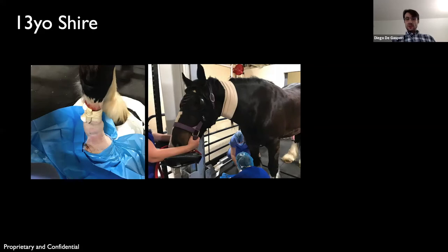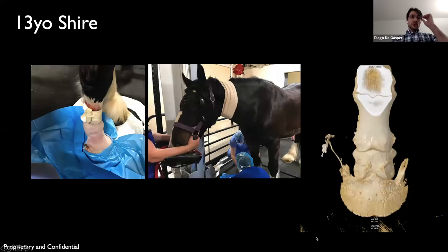useful because we could determine, I'm trying to pass my slide forward here, but it won't go. There we go. We were able to determine that that fistula or that draining tract communicates all the way down to the coffin bone. And there's also a suspect sequestrum in that area that we were able to successfully debride under CT guidance.